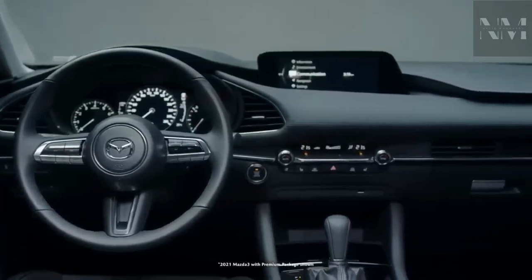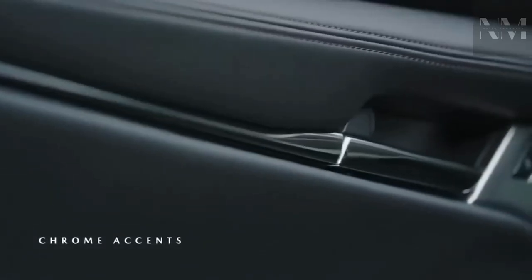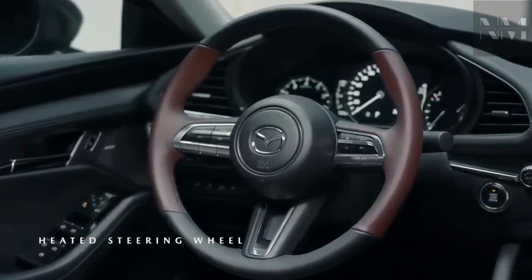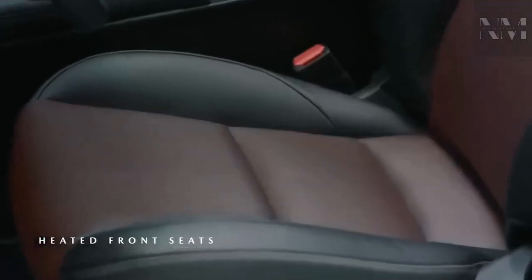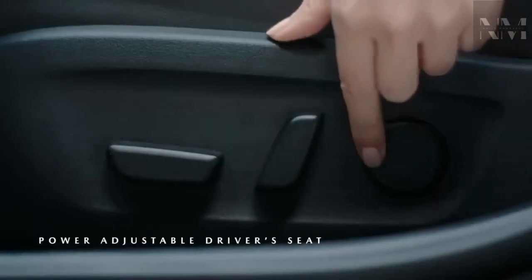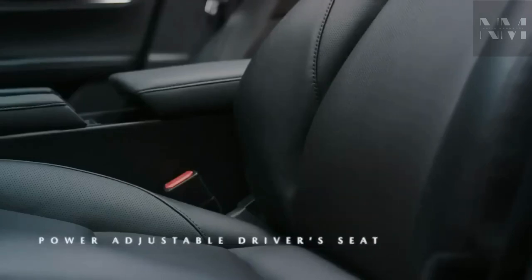The interior of the Mazda 3 reflects the latest iteration of the Kodo Soul of Motion design language. The surfaces are elegant in their simplicity, functional, and crafted with premium materials, while the front seats reflect our latest approach in design. They provide exceptional lower back support for reduced fatigue and an enhanced connection to the driving experience.